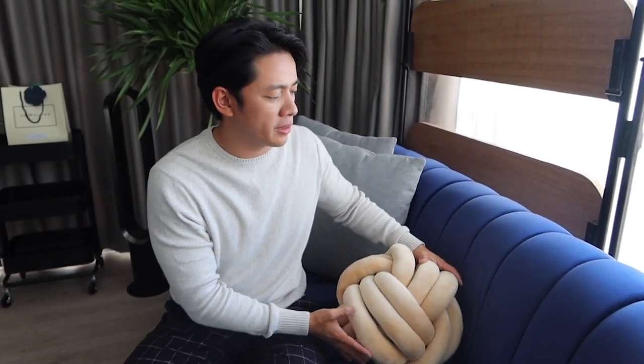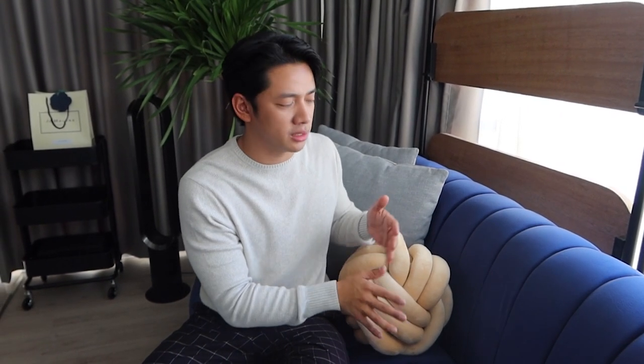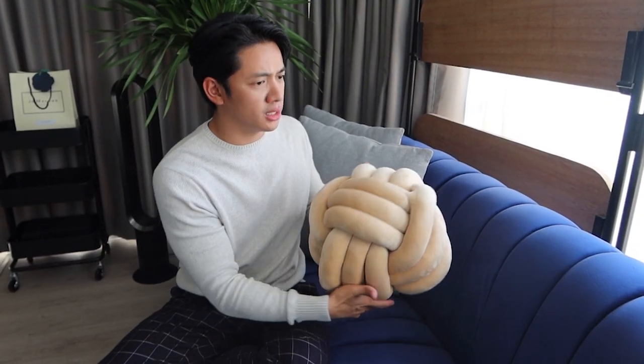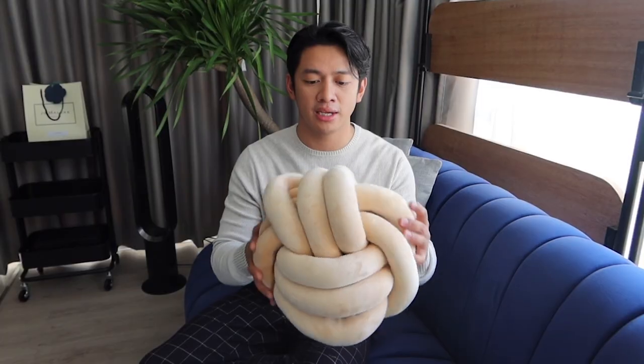Dapat gray yung bibilin ko. Pero sabi ko, kota na ako sa gray. And I really wanted a color that would complement my navy blue sofa. So, we went with this. Actually, nanalo ng award yung Albero na yun. They are also based in Pampanga. So, I really like the design of this.